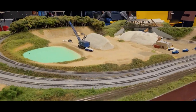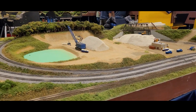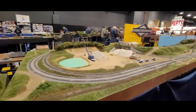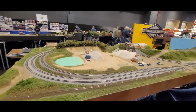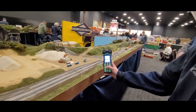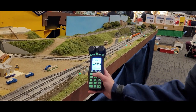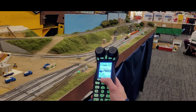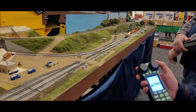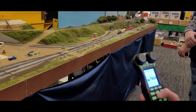Now this is cool. So, this is our end loop, Sand Hill. On Sand Hill, we use DCC decoders to throw our switches. So, you can hit the button here, find the number of the switch you want, type it in, and hit the appropriate button on the controller to throw the switch. This is how we throw most of our switches on New Jersey Southern and on the Fremo side.